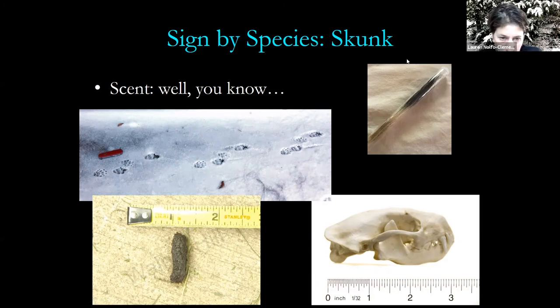Okay, so there are a few questions here. Are there weasels on the islands? I've found sign of mink. I've heard reports of there being a mink. We got a picture of a mink on Slate, but not of other weasel species. Mink are strong swimmers, so they can make it between the islands.